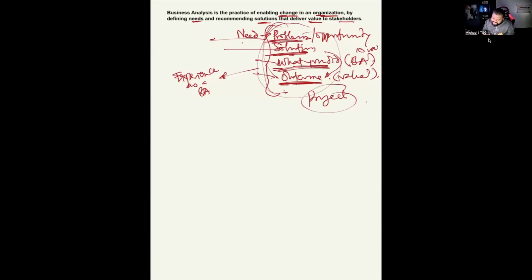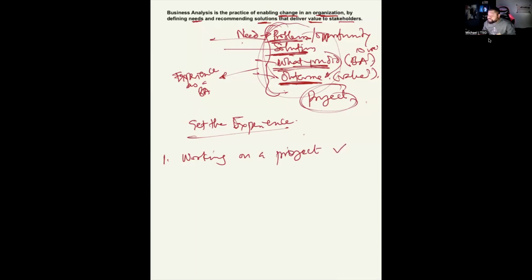I know some of you are saying, but Michael, where will I get this from? That's the next question, right? Where will I get the experience from? Number one, just like I said, you will get this experience by working on a project. So if you've never worked on a project before, now you're going to work on a project, where they will tell you that there is a need.